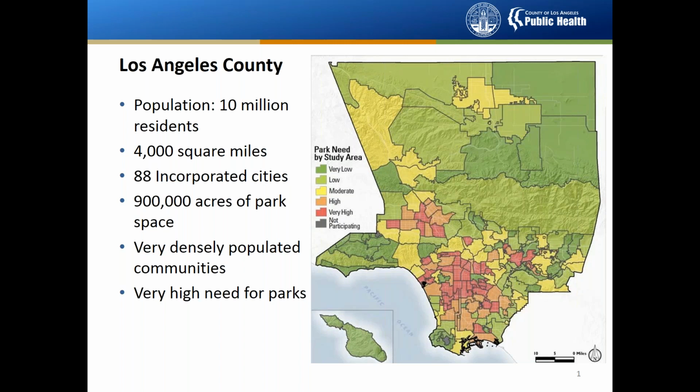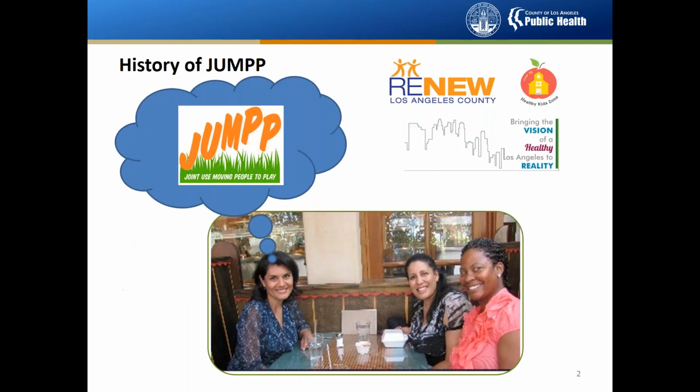If you notice on the map, I'm going to clarify it a little. The green areas in the middle of the map and on the top are the Angeles National Forest. No one lives in the forest. Everyone lives down here where it's orange and red and light green. LA County has very densely populated communities, and we are in very high need for parks, and I'll explain a little bit more about that later. The lack of adequate park space is a public health problem. The solution, though, could have a multi-benefit effect, anywhere from social justice to health equity, housing, and social cohesion, if we had more parks.